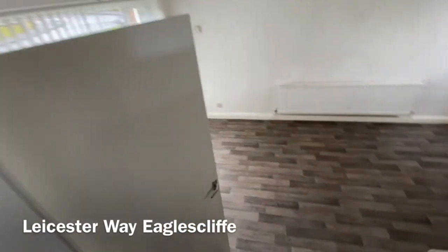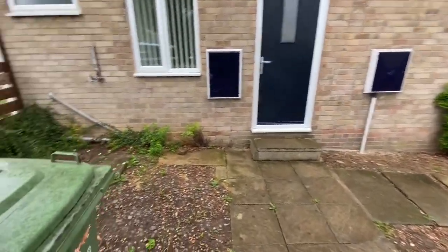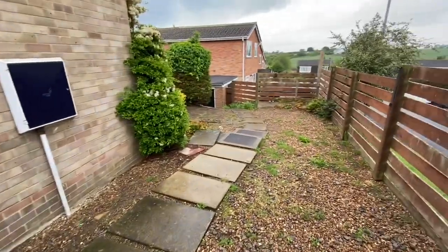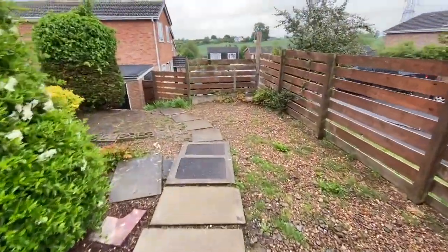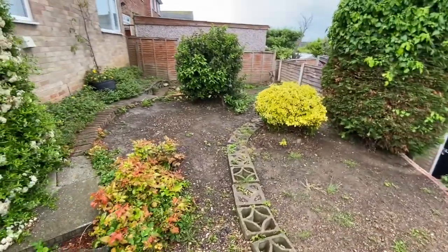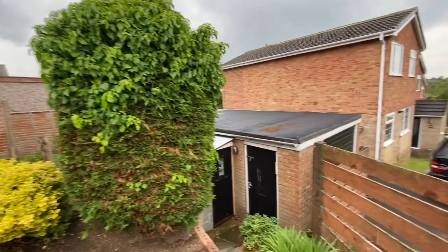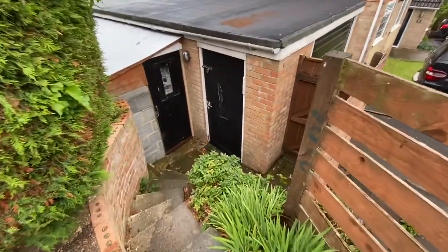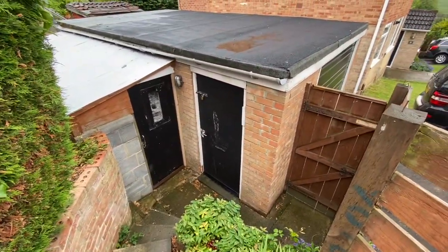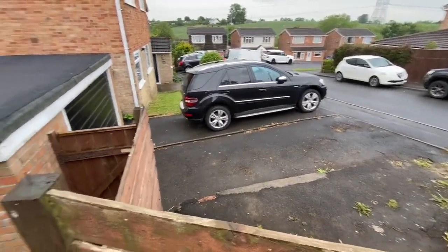Take a look outside. So here we have the side and rear garden, which you can see is predominantly low maintenance. Which drops down, it is raised, drops down to the garage and drive, which is also to the side.